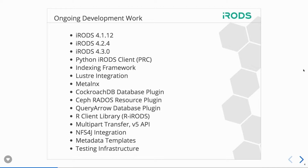The Query Aero database plugin, we've also talked about that for a couple years now. Again, we have not released it just because we haven't had the testing infrastructure to get it up and running and proven. But again, you can ask questions about any of these at the end of the talk. I'll be happy to talk more about these. The R client library, same story. It works. Don't have it in CI.